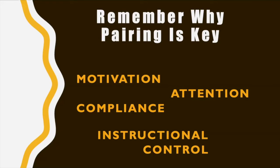Remember why pairing is key. It builds motivation. We need attention in order to learn new skills. We need compliance so that we're not spending our time dealing only with problem behavior, and we get instructional control so we can teach lessons. These are important to remember so that you can justify your reason for pairing.